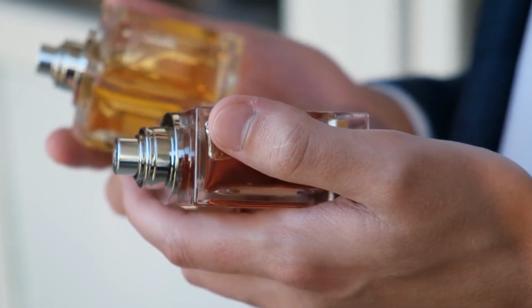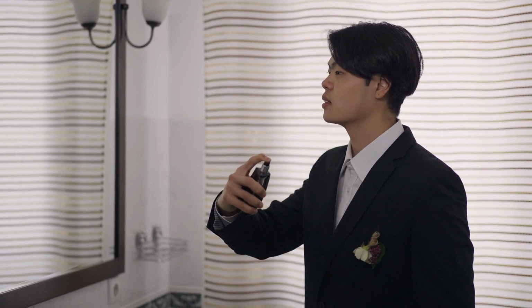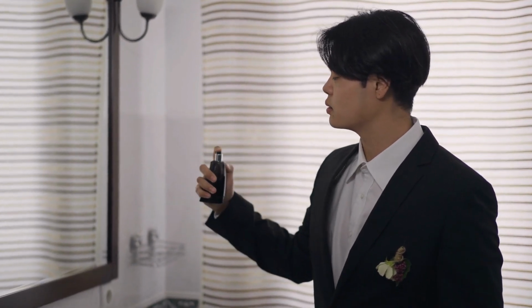However, it's important to be mindful of how much fragrance you apply, as these notes can be quite potent. By choosing a fragrance with woody and musky notes and applying it in moderation, you can achieve that classic and refined scent that evokes the image of wealth and power.